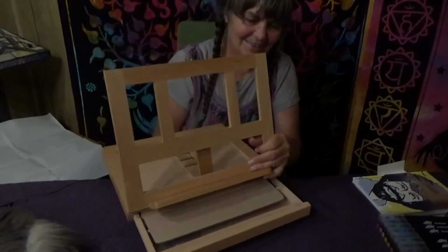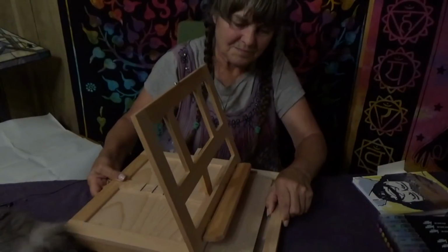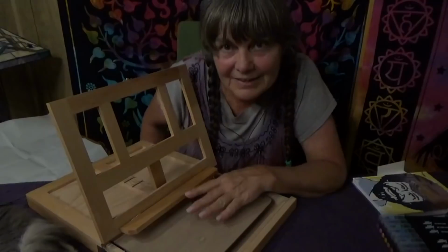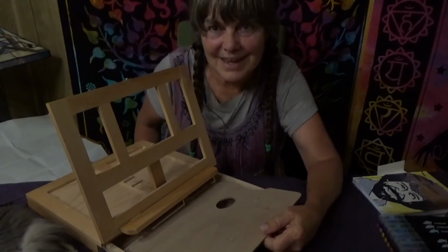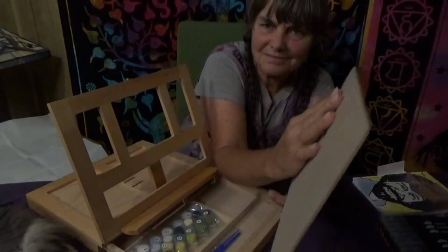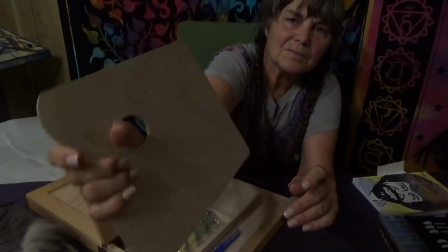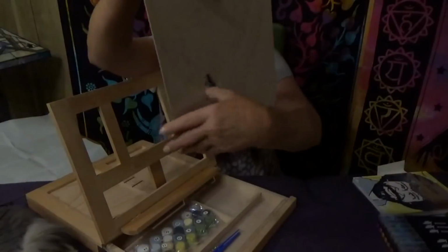Slide out. You can store your art supplies. And this set came with this nice palette. You can put your hand in there. In this case, I would have it on this side.